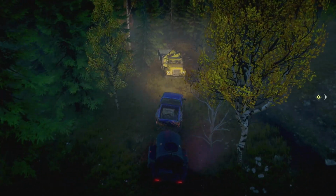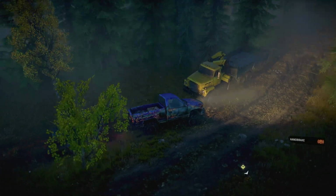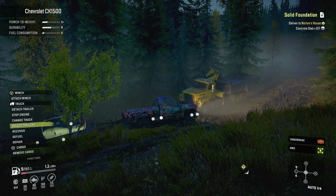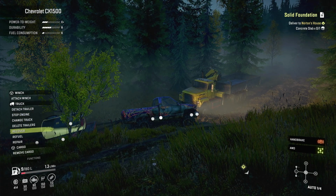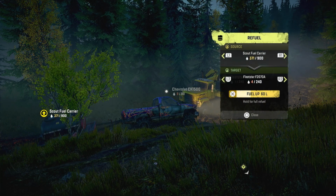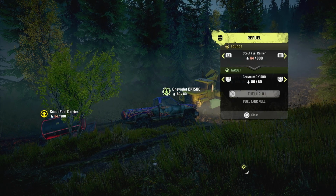We made it, Fleet Star. Little Chevy here to save the day once again. I've got to say, the Chevy pickup has been a bit of a trooper, if I'm honest. So let's fill up the Fleet Star. Might as well also fill up the Chevy while we're here.